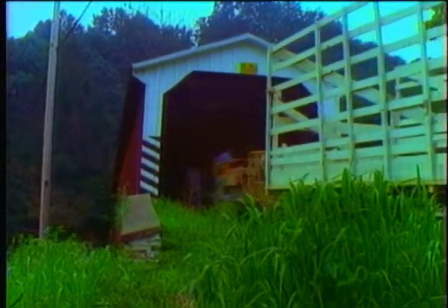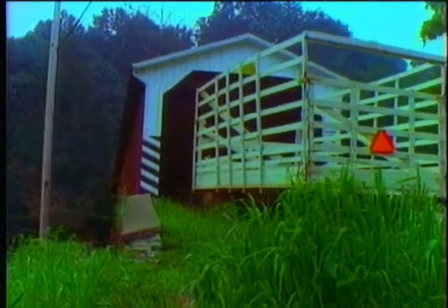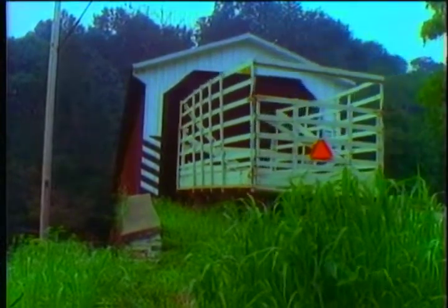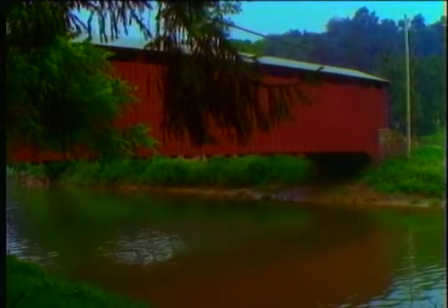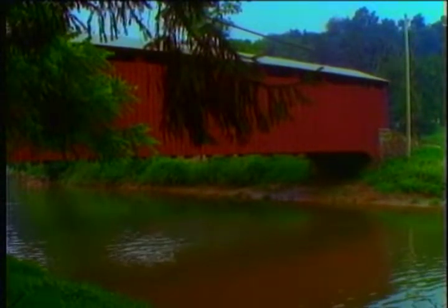This bridge sees a great deal of rural activity in the course of a day. It is a hard-working antique.